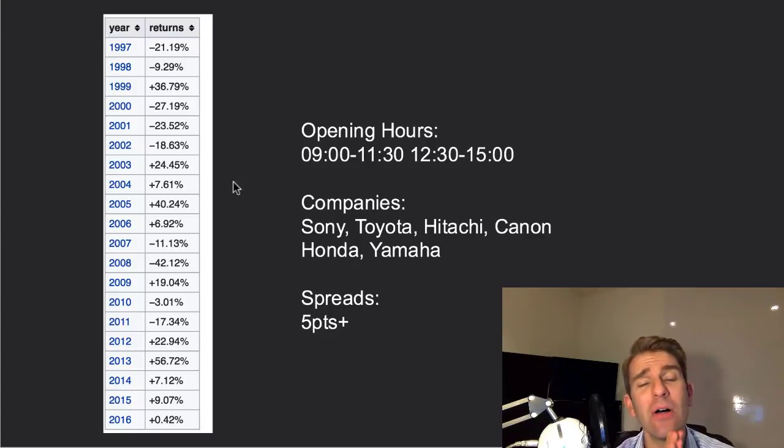Now, interestingly about the Nikkei, and this is Japanese time, by the way, they open at 9 o'clock until 11:30. They have a little lunch break and they trade again from 12:30 till 3. I quite like the idea of that because it compresses the amount of time. And in my opinion, that contributes to the volatility. Because if you've got a small window of opportunity until a bell goes, then another small window, everyone's rushing to get their orders done.